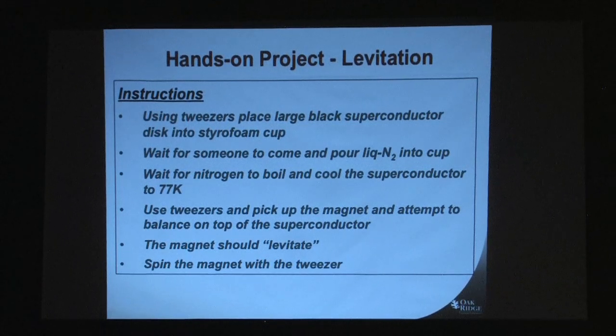You will hear about liquid nitrogen, that you can't touch it, from Frank Wood, who's just going to come up and tell you what liquid nitrogen can and cannot do. But the point is, we're going to cool the superconductor in liquid nitrogen, and then you'll take the tweezers to pick the magnet, put it on the superconductor, and you'll see it's levitating, and you can actually move it, you can spin it, and all of you get to do that.